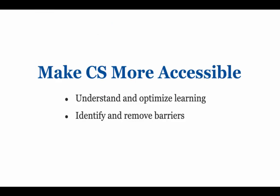Okay, stepping back, I think this slide sums up my long-term goals perfectly. For me, everything is driven by my goal to make CS more accessible, and I think this requires a focus on learning and barriers.